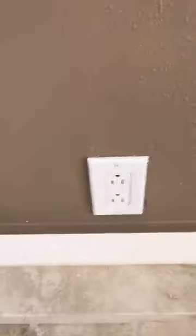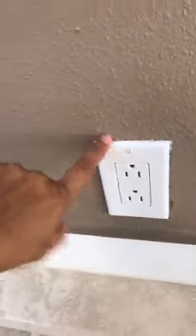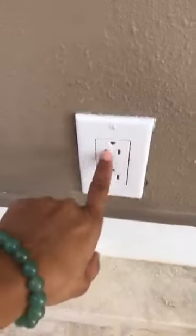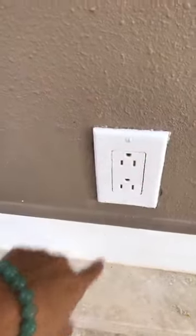So all the outlets need to have an outlet cover. Nothing is cracked. All these outlet covers need to be in good condition. And you have to check that all the outlets work. Okay? No dead outlets. So we're checking the outlets right here.